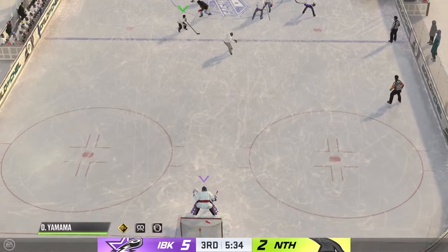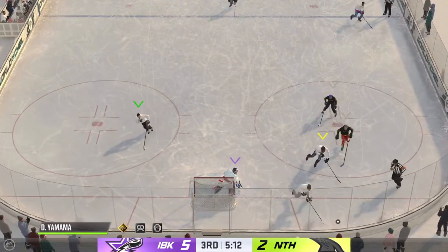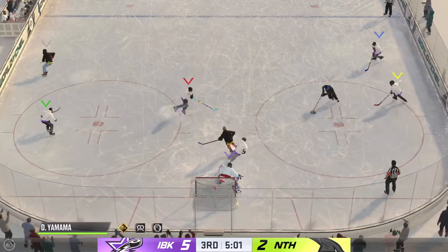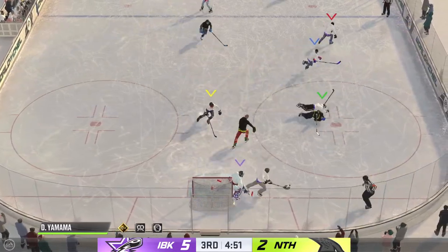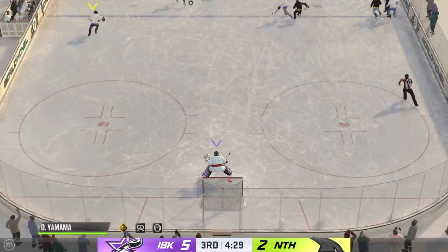Poked away in the neutral zone by Gord. Scooped up along the wall by Dupuis. Show your brain extension on his part to poke it away.